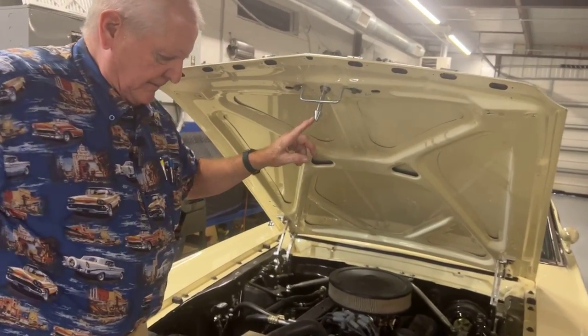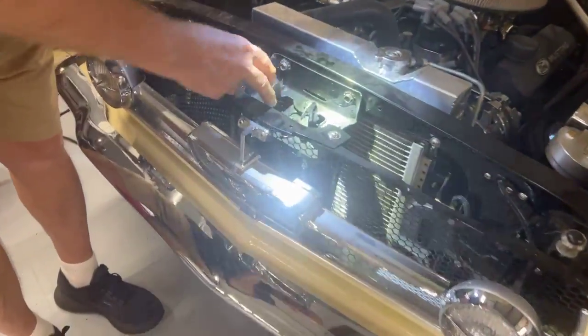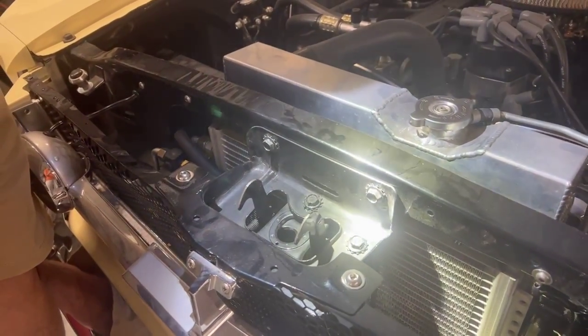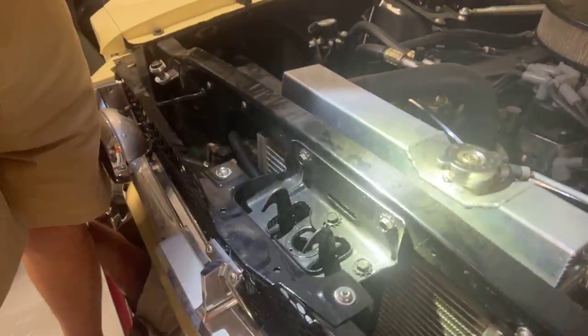I'm going to raise this hood up. And you'll see when I raise it up, there are two different mechanisms here that hold your hood down. This is the permanent latch. And I'm going to get a little light on it here, right here. And you can see right here, if you can put your camera right down here where they can see it. You see how this moves?